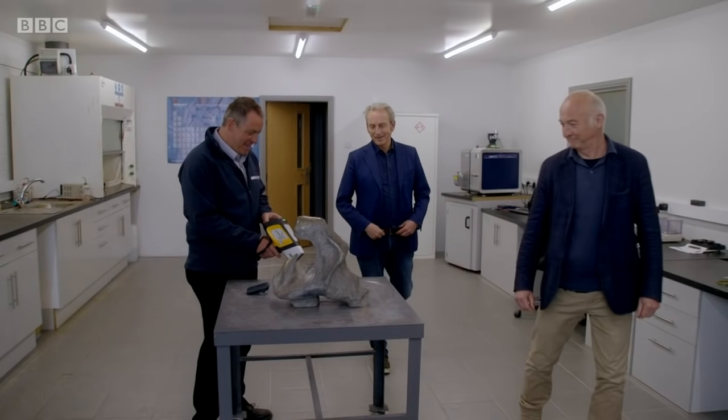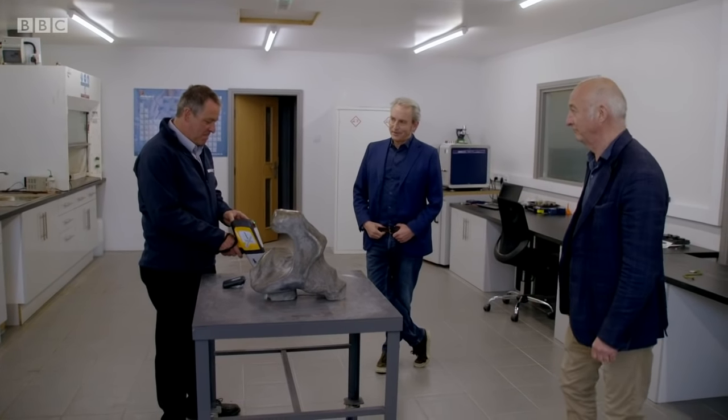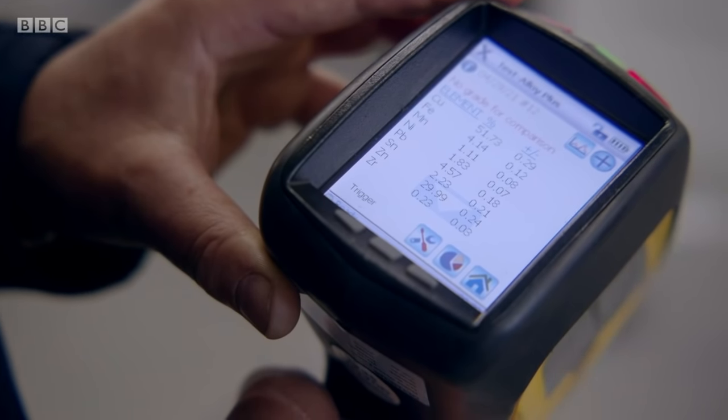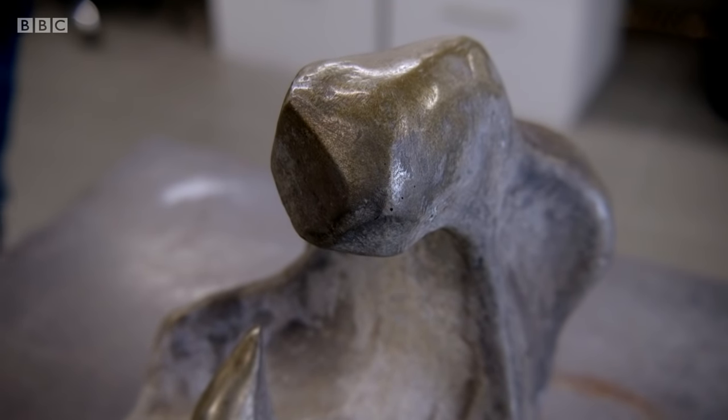Hi, Ian. Hi. So, are we any closer to working out what this is made of? Well, I'm getting copper, I'm getting tin, which are the main constituents in bronze, but the tin content isn't really high enough to class it as a bronze alloy. I'm also getting quite a lot of lead and zinc in the analysis. That's slightly problematic because that would indicate a different alloy than bronze itself.